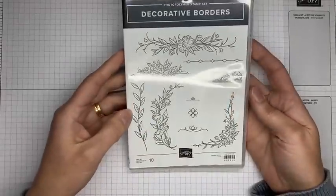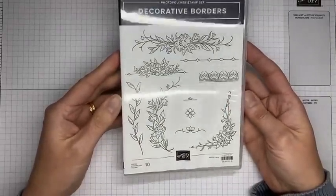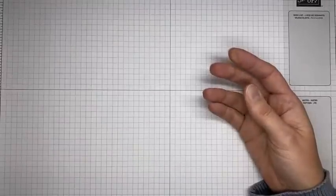So, and then we've got the decorative borders, which I also showed on my blog this weekend. This is another one of the giveaway sets. And just, again, pretty little decorative borders.